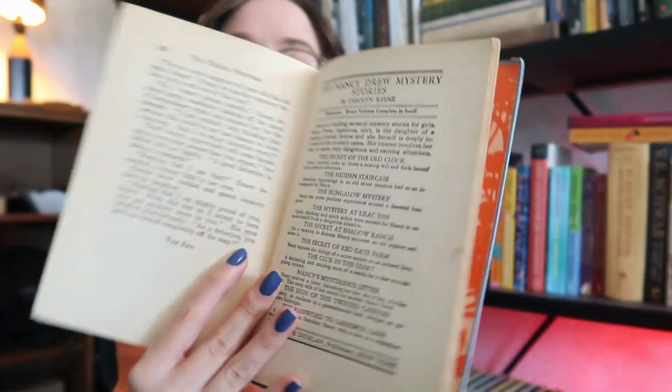In the back you can see the Nancy Drew Mystery Series advertisement. You can see books for girls, all kinds of vintage advertisements, which is so cool. The Dana Girls Mystery Stories, also by Carolyn Keene, are in here. So yeah, The Hidden Staircase.